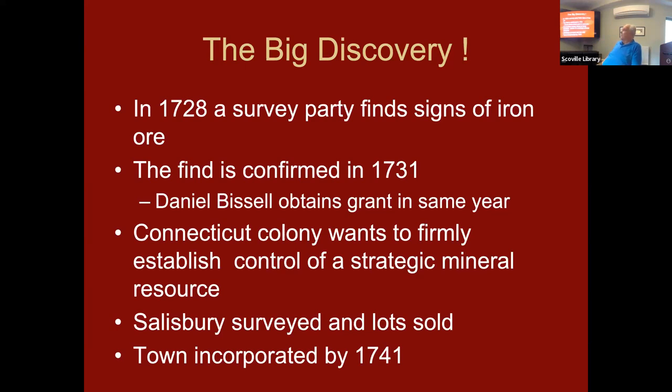Initially found by some local surveyors, the find was confirmed. The first grant came in the same year, and it became clear to the leaders in the Connecticut colony that this resource was contended. There was a little contention for this iron ore because we're much closer to the Hudson River than we are to the Connecticut River. And so the colony of New York could get here to these resources. And indeed, there are adjacent resources on the New York side of the border. There's also some iron ore over there.